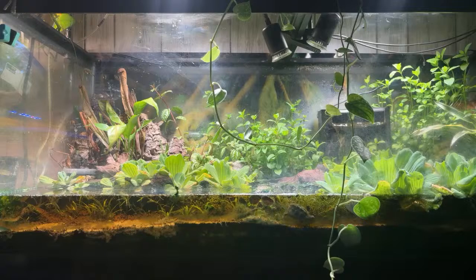WB Mama said, tank full of plants floating. New driftwood arrived today. Post pics on Discord. Awesome. I'm so happy to hear about that, WB Mama.